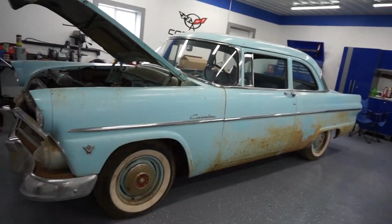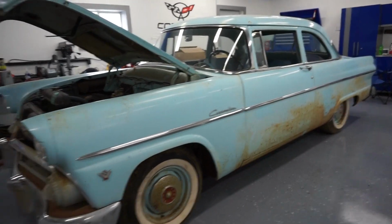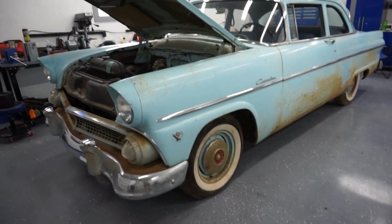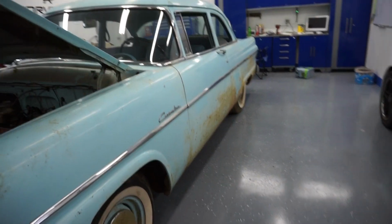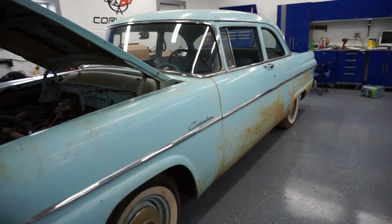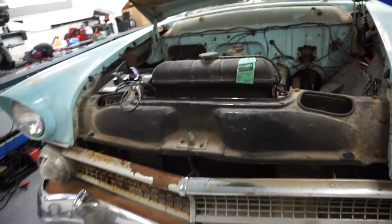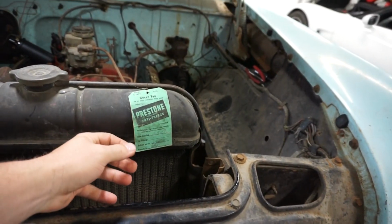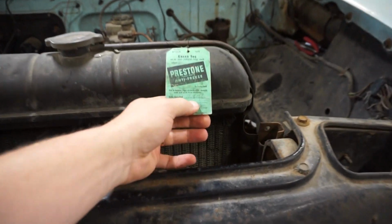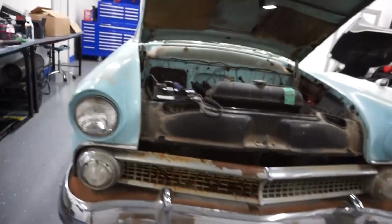I have the original title that was given with this car in 1955. I know the previous 2 owners. I have their names, their addresses. I have the original manual that came with this car. I have the original sales flyer that came out with this car. This is really cool. I love the history behind it. You can see here where the last antifreeze service was officially done on 11/8 of 1956. That's so cool. There's so much history in this car.